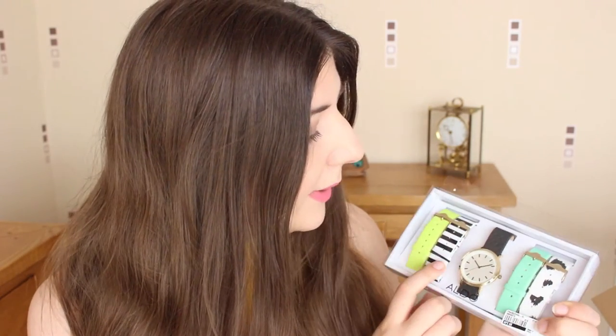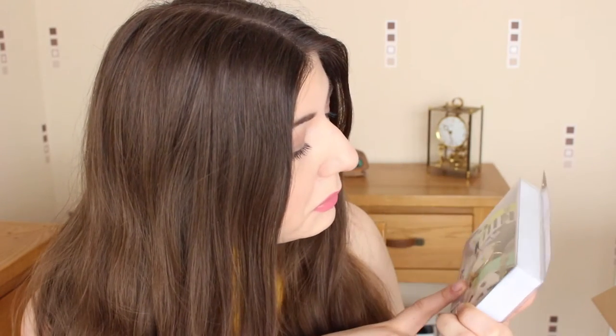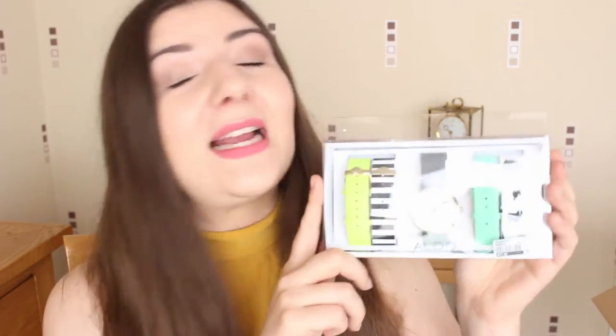It has a neon-y yellow, a black and white stripe, a mint greeny color, and then I guess it's like cow print. That's what I'm gonna call it, cow print. Yeah, I just thought this was really good. It was £18 and you get pretty much 5 watches. And I like this style of watch as well.